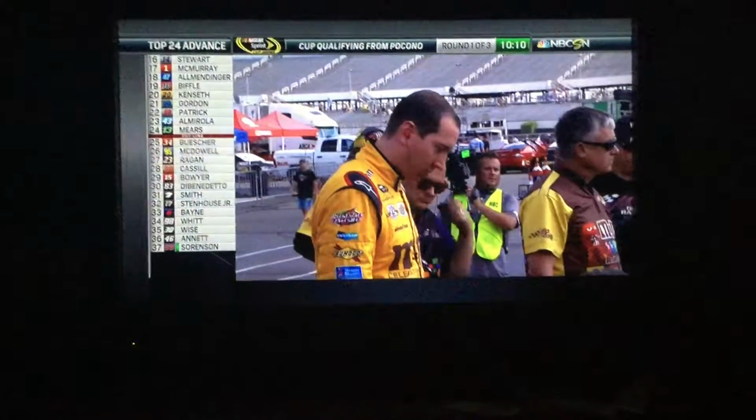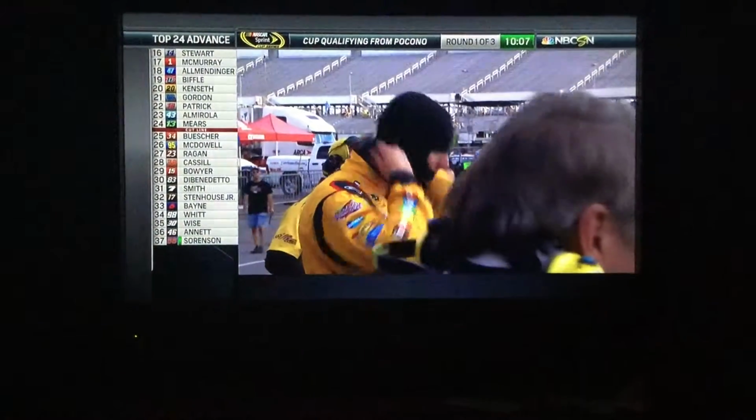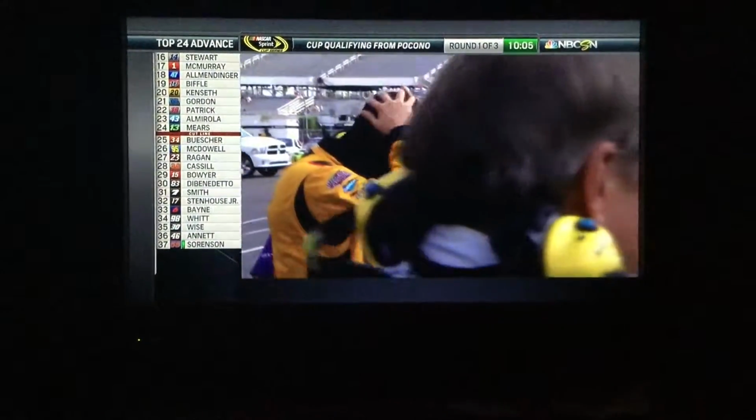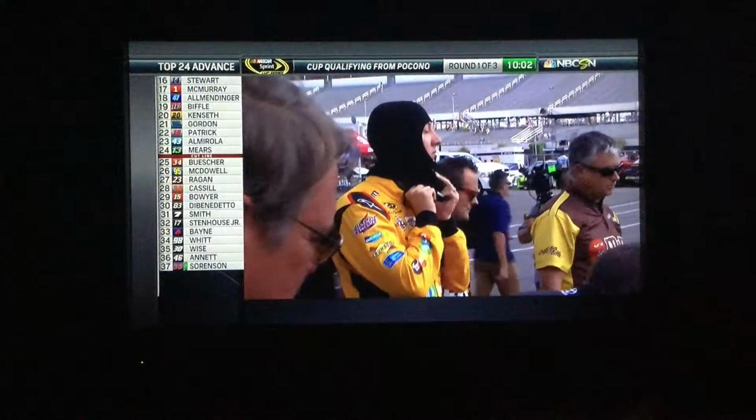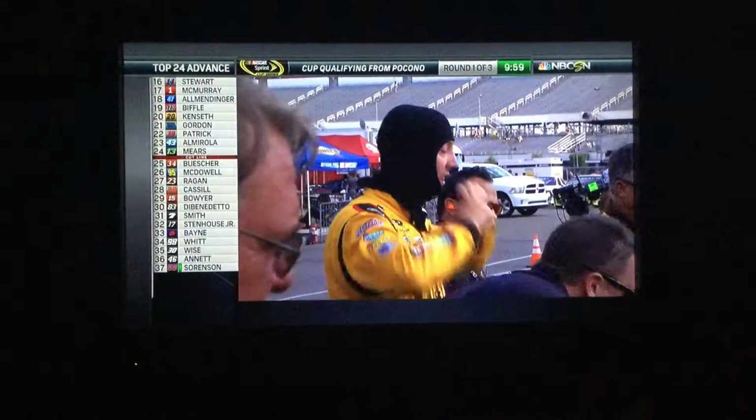Tire man, make sure we get the tire pressures correct, not transpose numbers. We know we have speed. We have confidence. This 18 car, we heard Kyle Busch talk about it. Man, he has a lot of good feeling in his race car. Let's just get a good solid lap in and try to get to that top 24.